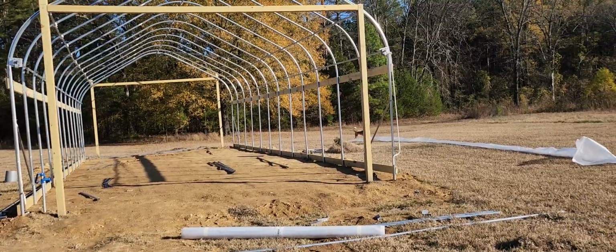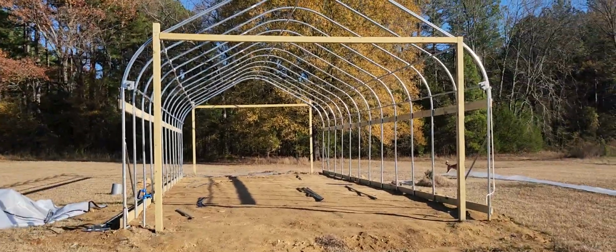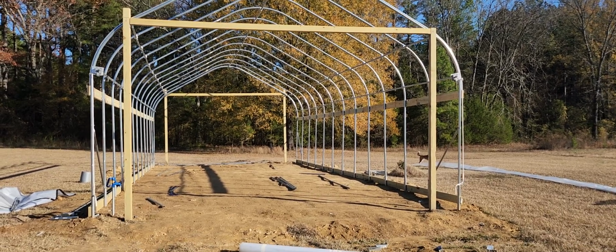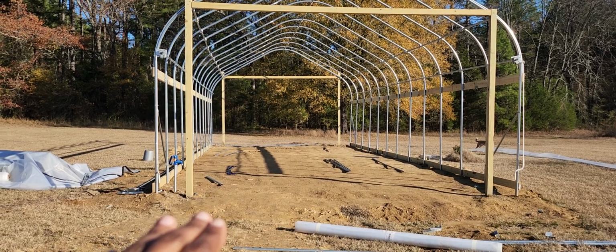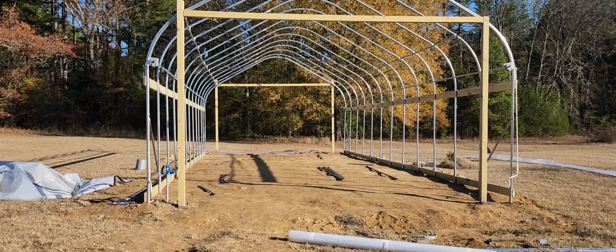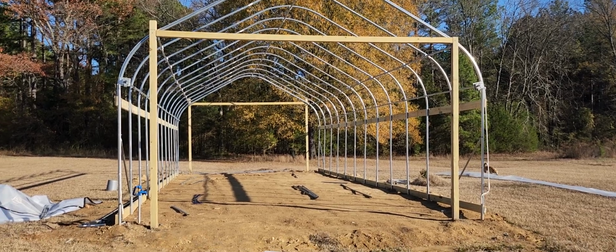I do want to do beds and bring the dirt in. Is that camera acting up again? Yeah, I want to do beds and bring the dirt in to keep this kind of compacted to the floor, and we'll put some landscape fabric on. All right, so this is the greenhouse for now.